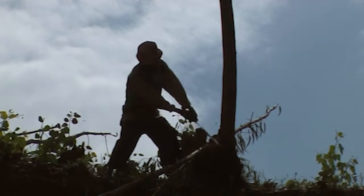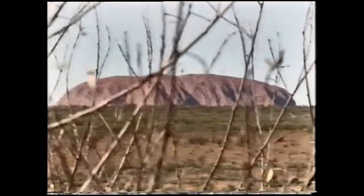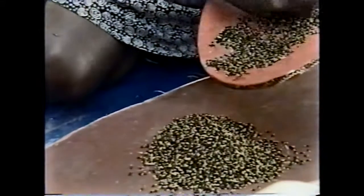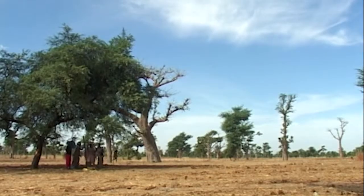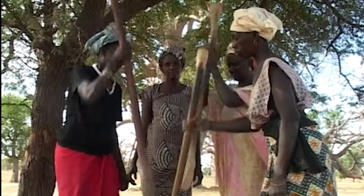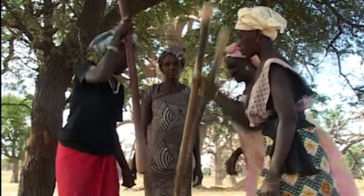For over 40,000 years, Indigenous Australians have known the nutritional value and importance of the Australian acacia. High in protein and carbohydrates, its seeds can be ground to make flour and consumed by children and adults in a variety of ways, even roasted as a substitute for coffee.